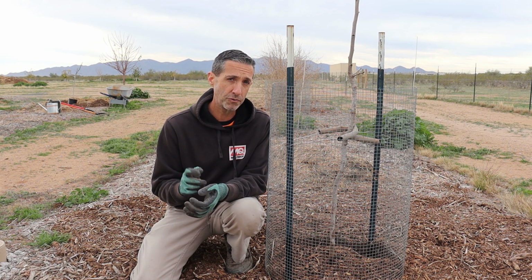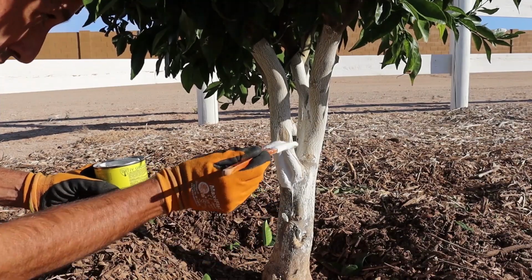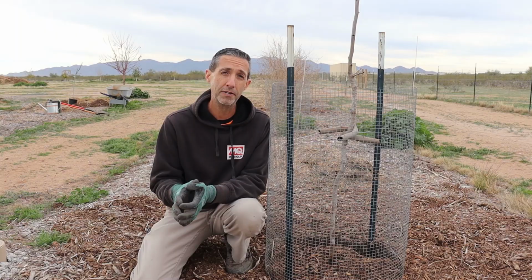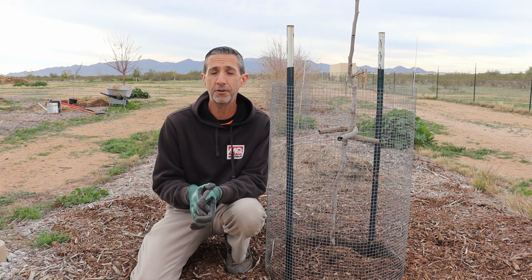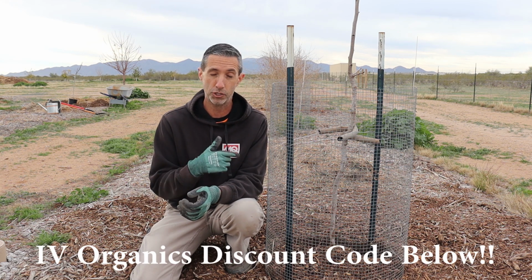Now, one other thing that you won't see us doing here today is we will be putting Ivy Organics 3-in-1 plant guard on this tree. That will protect the trunk when it's young from sunburn and also from any pests that might go and try to peck at the trunk itself.